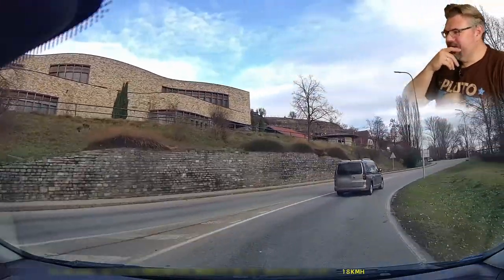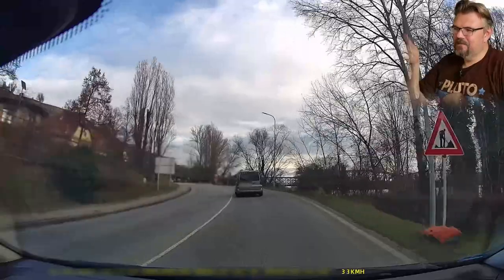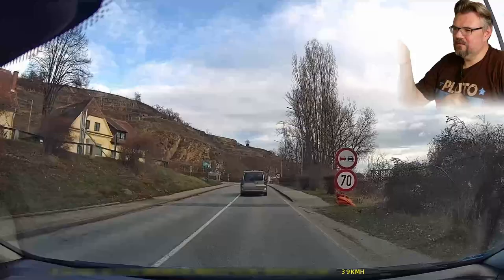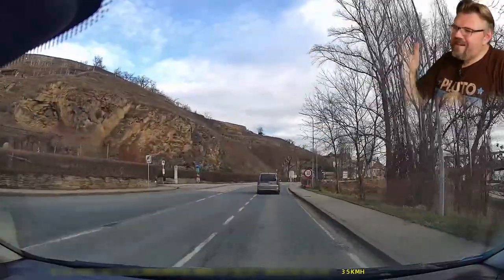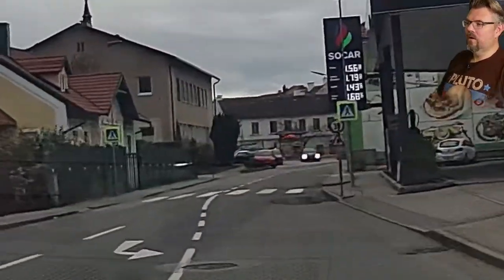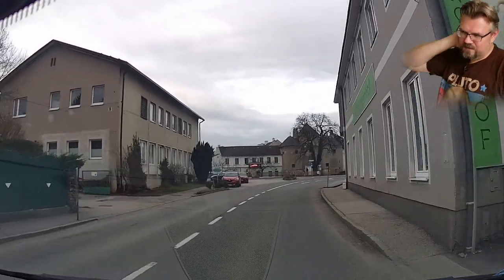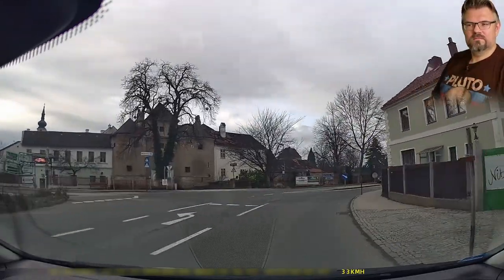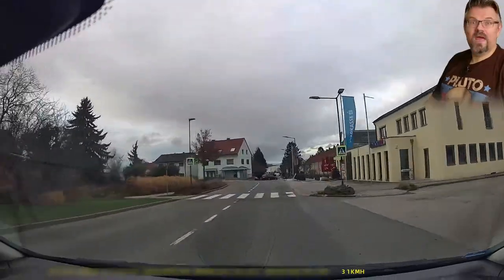Again, we have somebody here who is not really paying attention, or I don't know. Look at where this person drives. If there is not a telephone involved, there. Looks normal, right? Pretty fast, okay, for a 30 kilometers per hour zone. But you see, just took a shortcut through a parking lot. Every meter counts.